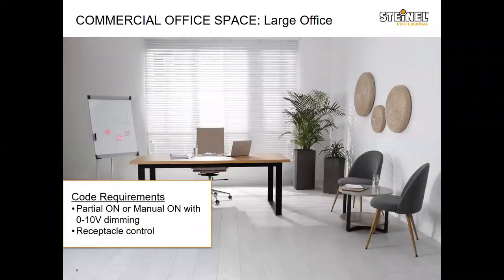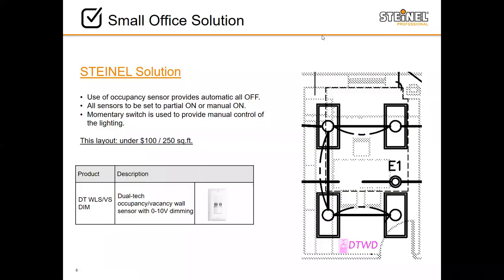And we have a few more questions. First, okay. Can you connect for plug load control?